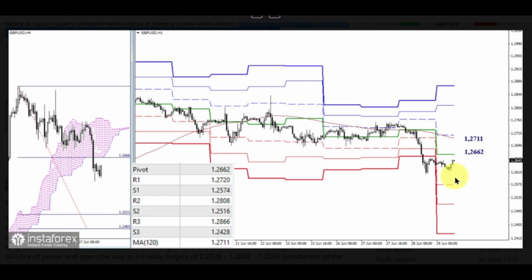Today, the key levels 1.2662, central pivot point of the day, and 1.2711, weekly long-term trend, serve as a resistance. Establishing a foothold above them will change the current balance of power and open the way to intraday targets of 1.2720, 1.2808, and 1.2866, resistance of the classic pivot points.